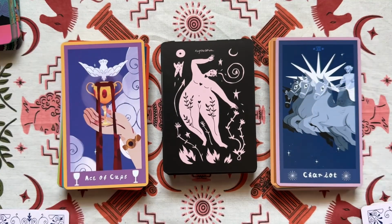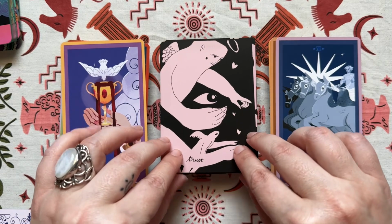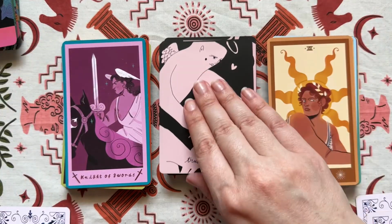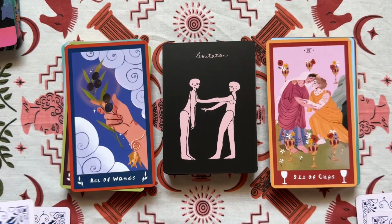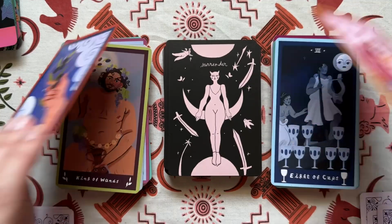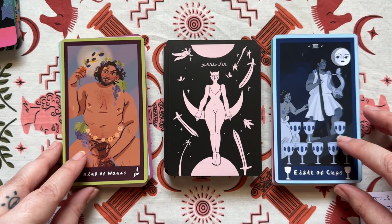Expression with Ace of Cups and Chariot. Like it? Yeah, I think I like this one. Ooh, I'm glad I thought of this one last minute. Trust with the Knight of Swords and the Sun. Limitation. Ace of Wands and Six of Cups. Surrender. King of Wands and Eight of Cups.